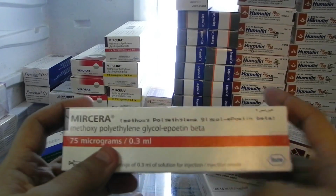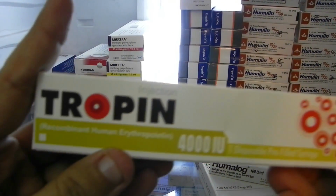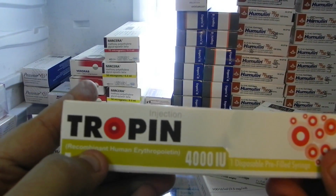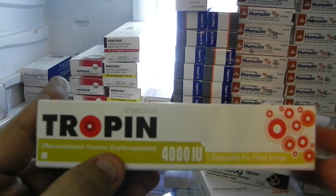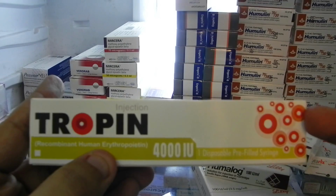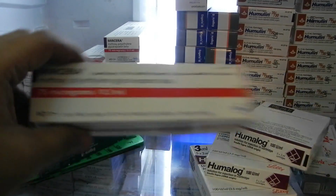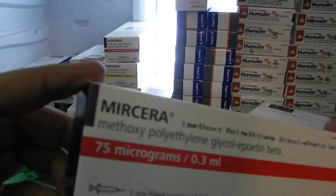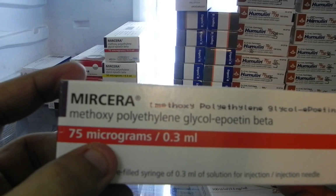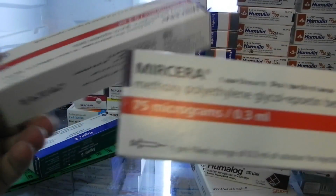Whereas the other products which I have here, the simple preparations which are just the recombinant human erythropoietin, have a shorter half-life and are administered more frequently, like 1 to 2 injections in a week. But this one lasts longer and requires less frequent dosing. So this is 75 micrograms in 0.3 ml. And we have some other strengths also.